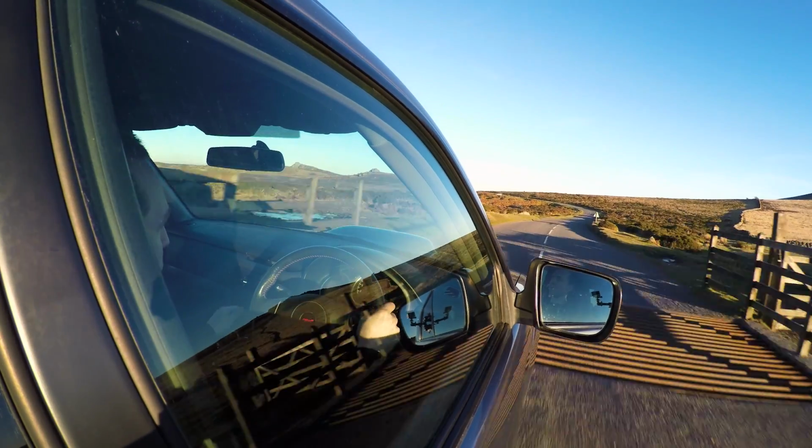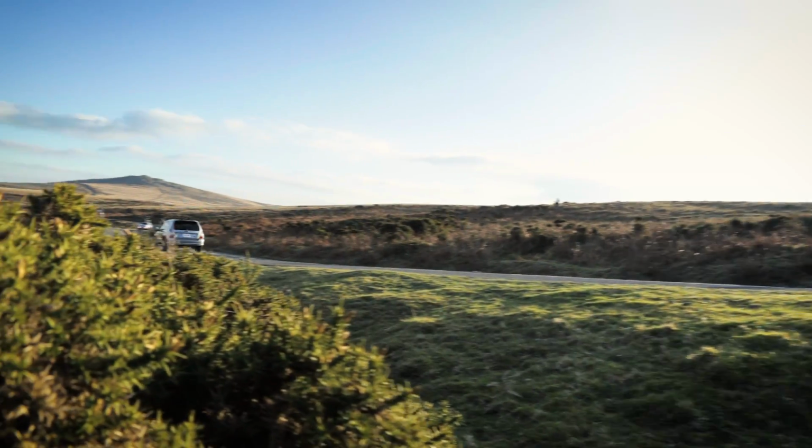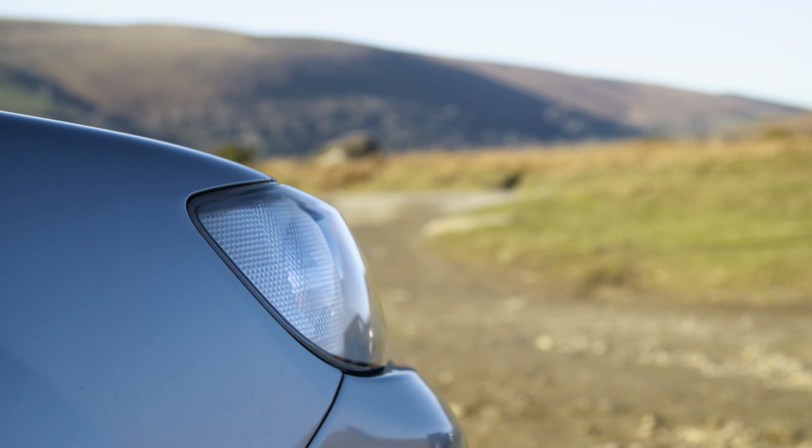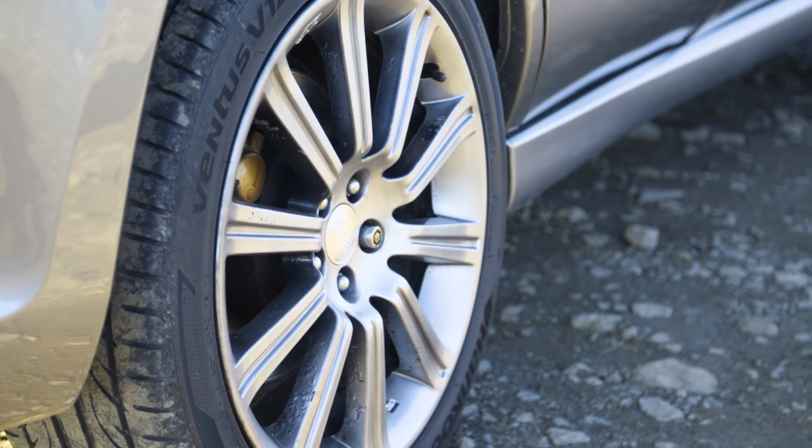You can just see the bonnet lifting, as the rear just launches the car into the sky. It's more capable than any wagon I've ever driven. It looks cooler, it sounds better. And what's more, prices for Foresters start from around £8,000.